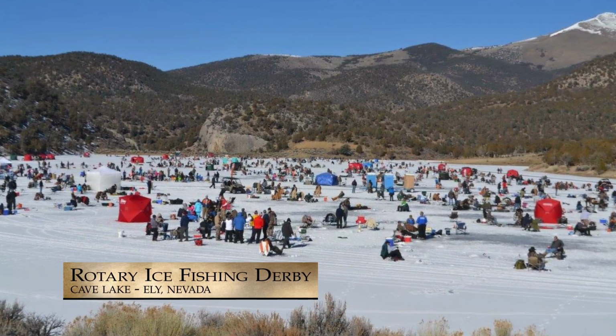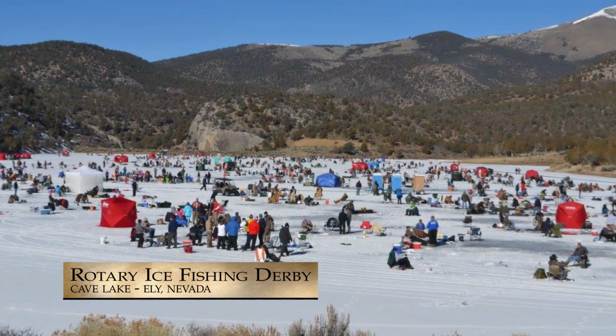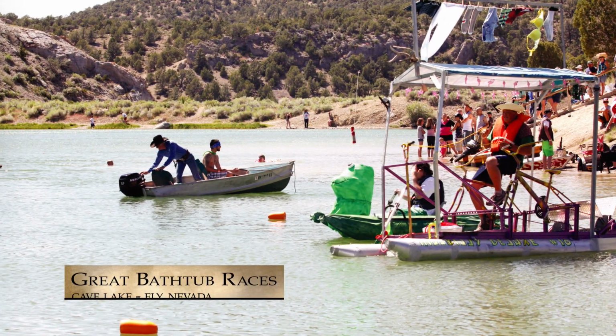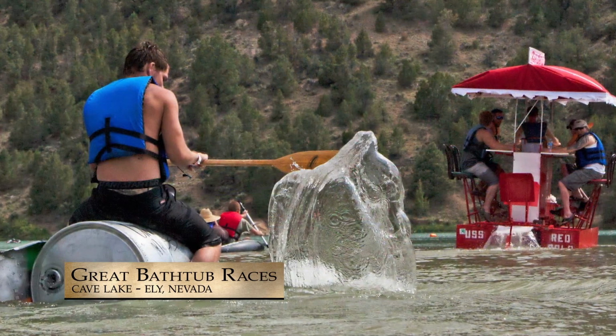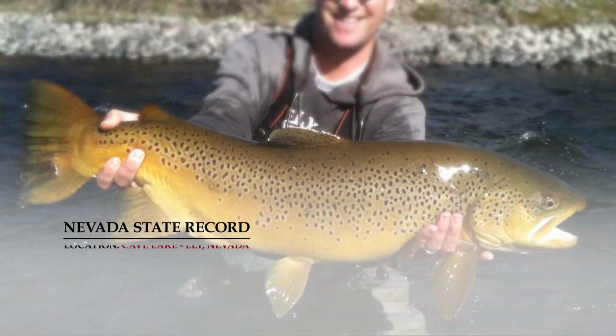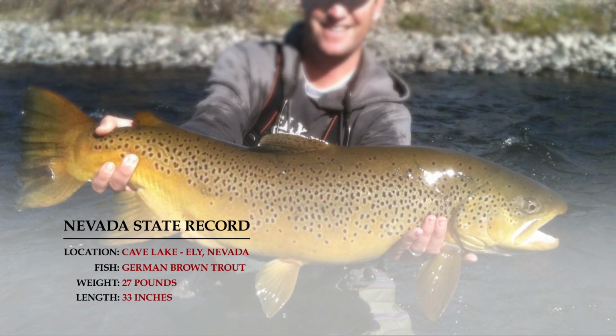Our next event is a Rotary Ice Fishing Derby. During that time, there's somewhere around 1,200 people on the lake, families, friends, and it's just a great weekend event. And then we have what we call the Great Bathtub Races, and I think it brings up about 3,000 people a year. We're also home to the state record German Brown, just a shade right around 27 pounds.